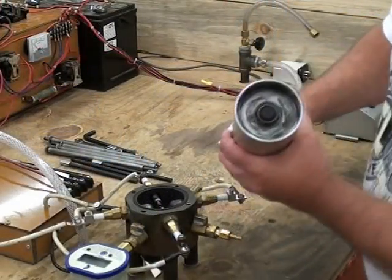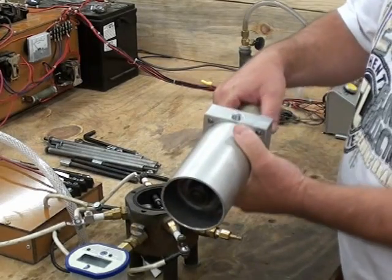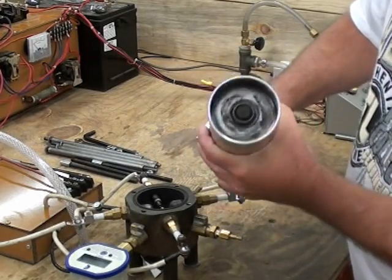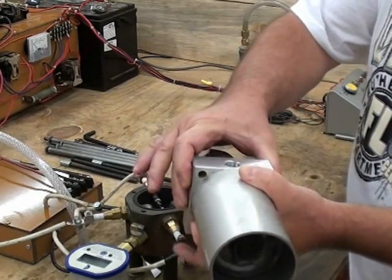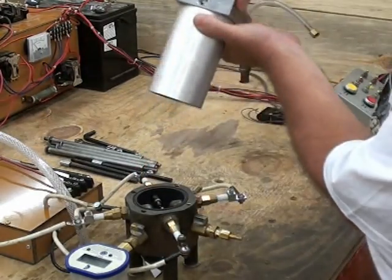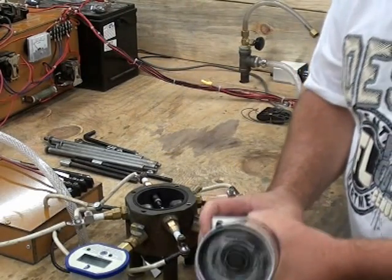All right, this is the cylinder and the piston that Bob is going to use in his test here. This is just a regular cylinder, moves back and forth, just a regular block, nothing fancy. He's going to screw this on with the bolts to do the demonstration.